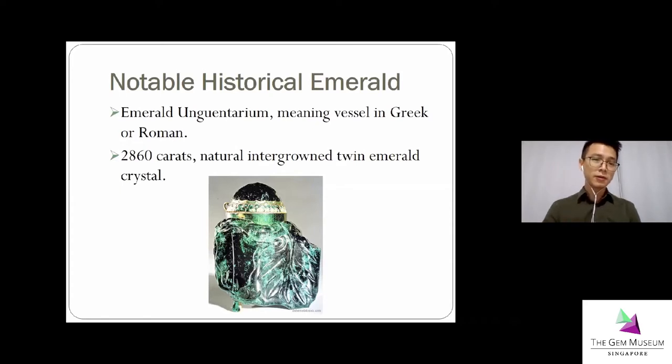And this crystal is a whopping almost 3,000 carats in size. And in fact, it's a natural intergrown twin emerald crystal altogether. So what the king did to this emerald is he created a vessel actually meant for ointment storage, you see. So the dome right here that is surrounded by gold plate can be opened for storage purposes. And the surrounding body of this vessel is carved with leaf patterns. There are actually a total of 4 leaves surrounding this body.